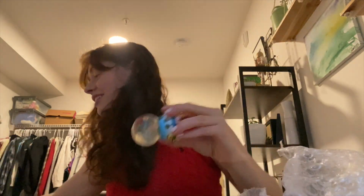This is from when I went to Disneyland. Isn't it so cute? Santa Cruz. I think my friend got me this, maybe? Now we're going to the big ones.